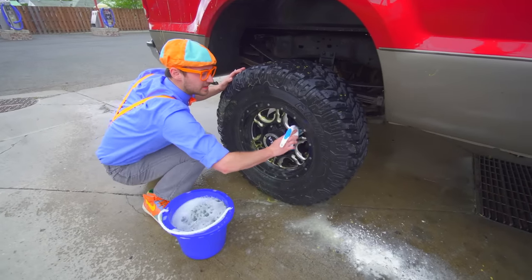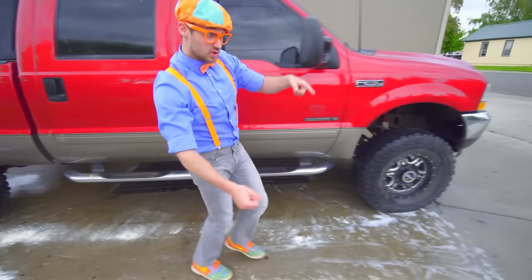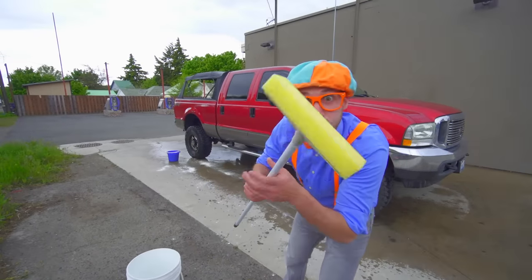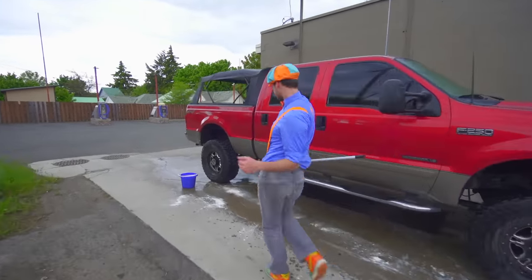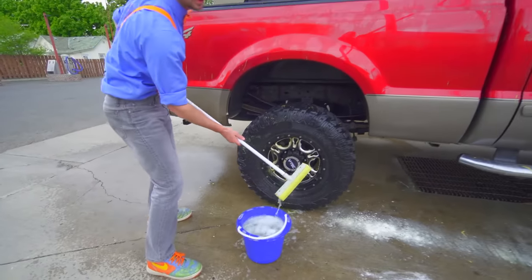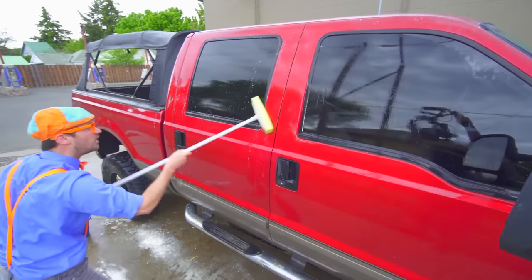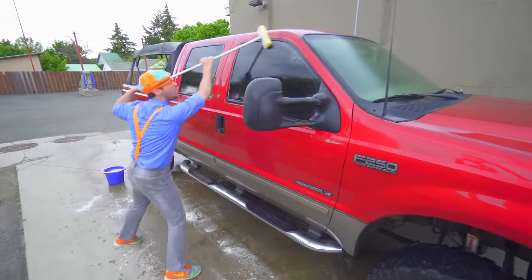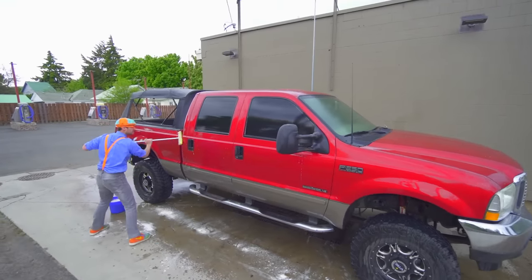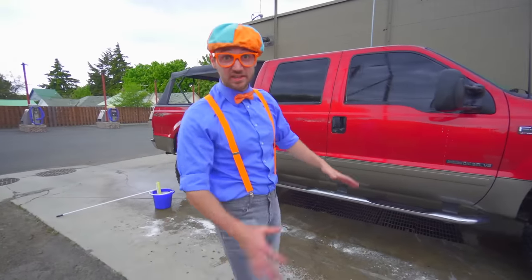Now we just need to spray it one more time. But first, oh, remember the really high one? Let's go get it. Okay. Oh, yeah. Look at that sponge. Put it in the soapy water. And, whoa, let's take it to the top. Whoa, whoa. So tall up there. Oh. Okay. Yeah. Okay. I think we knocked everything loose.